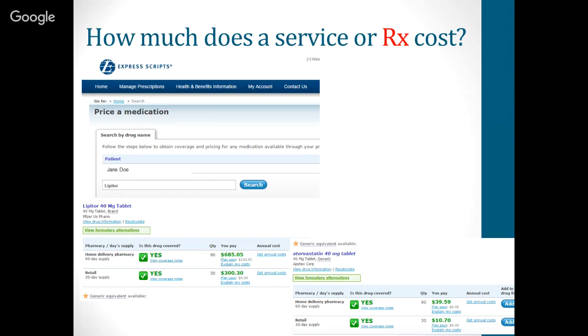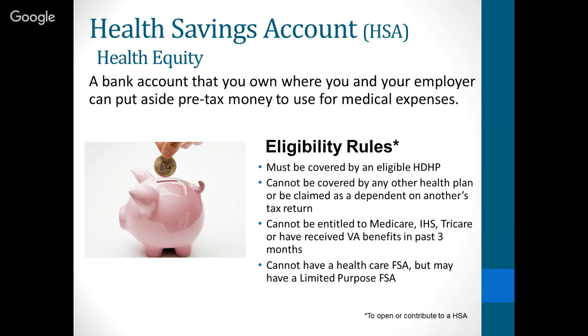This is a great tool to use, not only for finding generics, but lower cost medications. A drug that might do exactly the same thing, but is made by a different manufacturer, it could have a lower price in a particular year for you. So it's always good to shop around here.